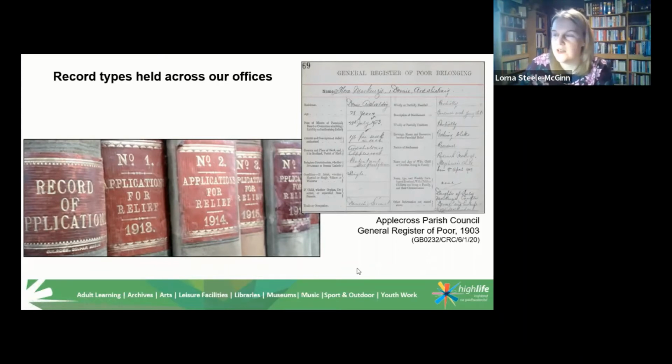but also it's really interesting series of records just to get an idea of the birth and development of the welfare state. This process came about in the 1830s when the church gave up the control of administering poor relief, and it went into being a state organised system.